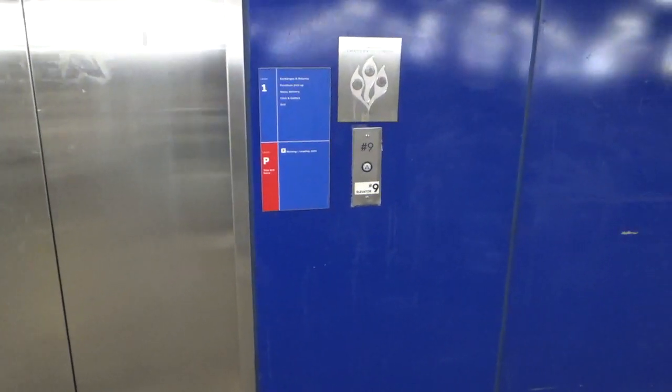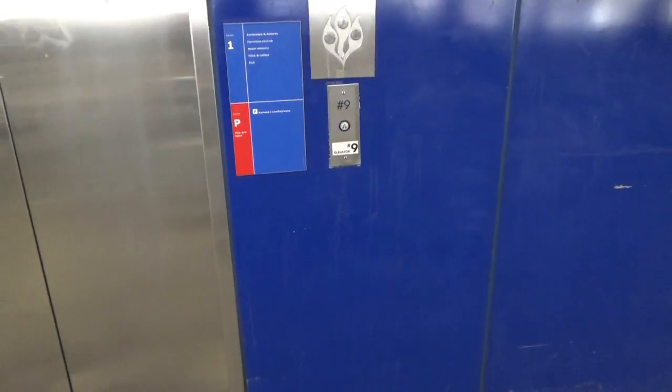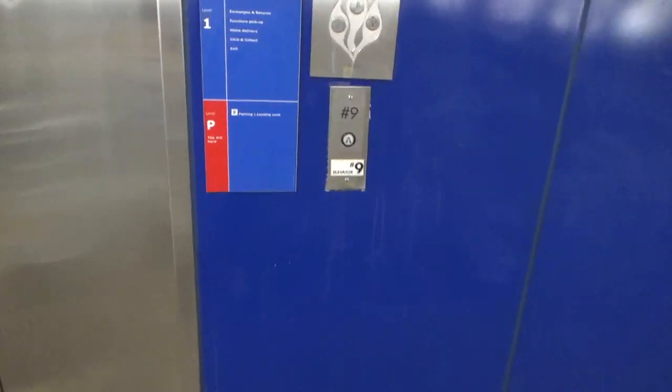Okay, these are elevators number 9 and 10 at the IKEA store in Conshohocken, Plymouth Township, Pennsylvania. They're on separate controllers, which is the weird thing. We'll attempt to get them both. Let's go up to 1.